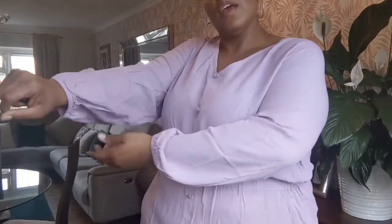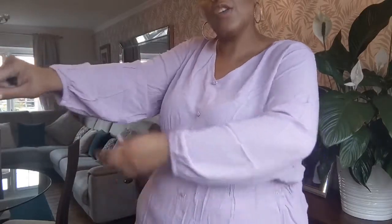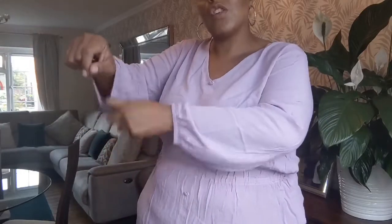I like this sort of here. This has got a little bit of balloon. Not much, but a little bit. And you've got that stretch there. But the fit is fine. It's not too tight around my tummy area, which is great. This would look lovely with a nice pair of jeans, a nice blue pair of jeans. Let me know what you think.